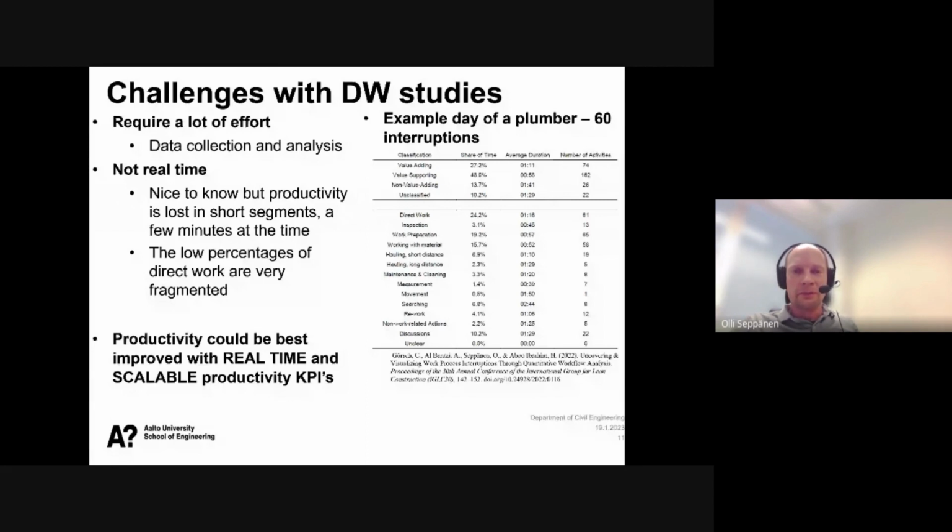And then you have this hauling task, which can take 1 minute, so one hauling activity is kind of negligible, but then when you have a lot of those during the day, they pile up and cause these very low direct work percentages. So we need some kind of real-time and scalable productivity KPIs. And there the digital tools like Aiforsite can help.